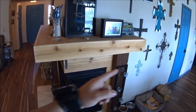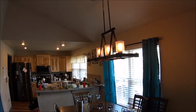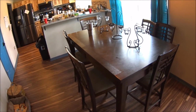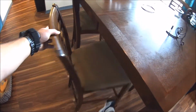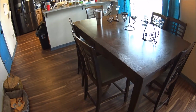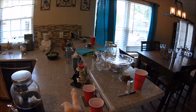So it's a wraparound fireplace. Here's the cross wall. Works out nice. So we got the new light fixture up here, and the table was salvaged from the fire. We still need to redo the seats, and one reason why we hadn't redone the seats is because we're not sure what kind of color or fabric we want to go with. So if you look, we have this little ledge here. Before, straight down is where our countertop ended.